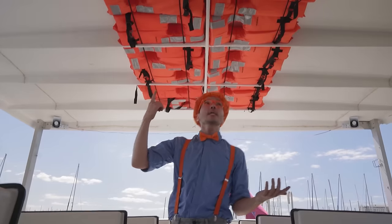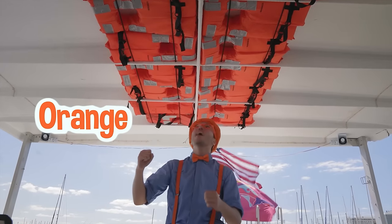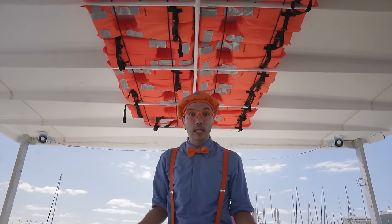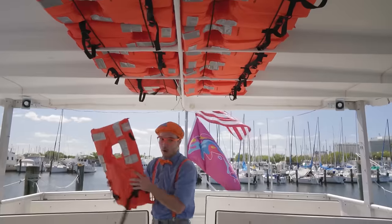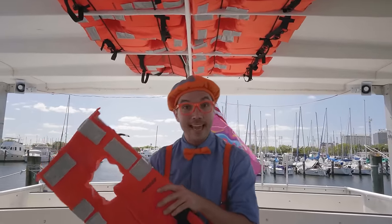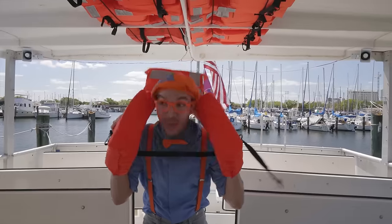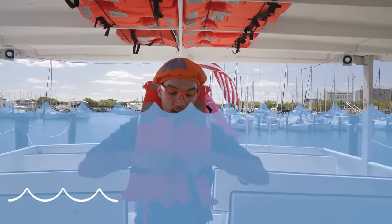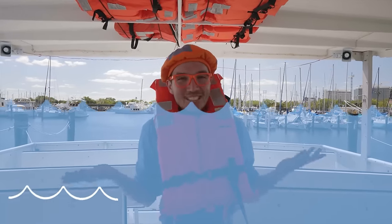Do you see it? Look at this! The ceiling is my favorite color, orange! And this is a really important ceiling. It has a lot of life vests. Look at it. These life vests are super important because if you're ever in the water, they help you to float. You can put them on just like this. And then you take a clip. And then you're all clipped in and can stay super safe.